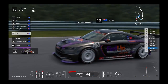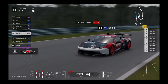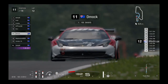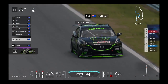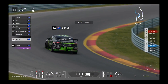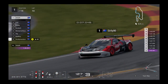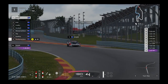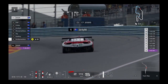So Kim had pitted a few laps earlier than me. D-Mock's still on the hards. Same for Mad Maxwell. Holding on the hards. Old Fart now will start turning some quicker laps on the softs. So the leader's now on lap 14. Scotty Mac dives into the pits now.